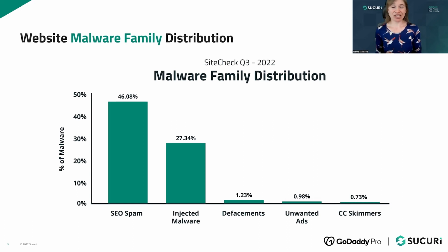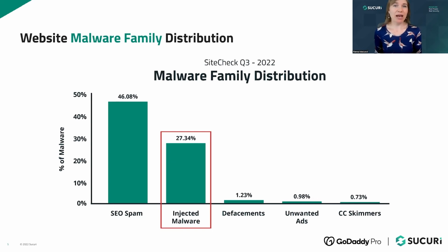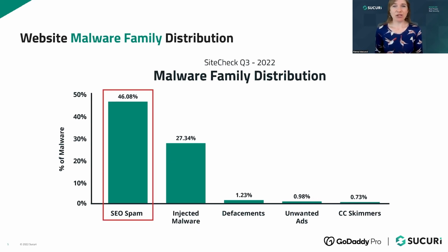The results were not entirely surprising. As seen in past reports, SEO spam was the most common infection in our remote scan data, followed by injected malware. SEO spam infections also happen to be one of the most common types of malware found during remediation cleanup. And since these infections can allow an attacker to piggyback off a site's search rankings, they can be extremely valuable for hackers who are looking to promote their own spam pages and keywords.